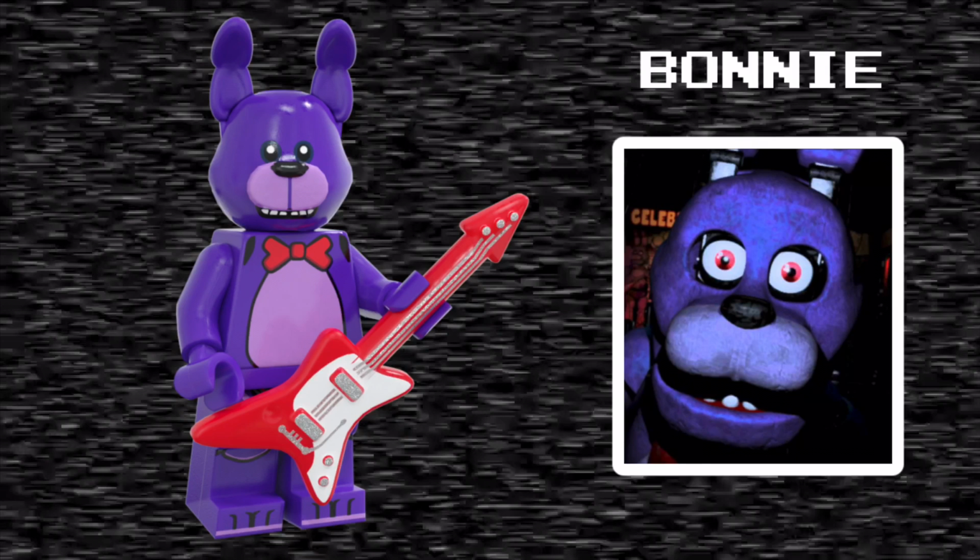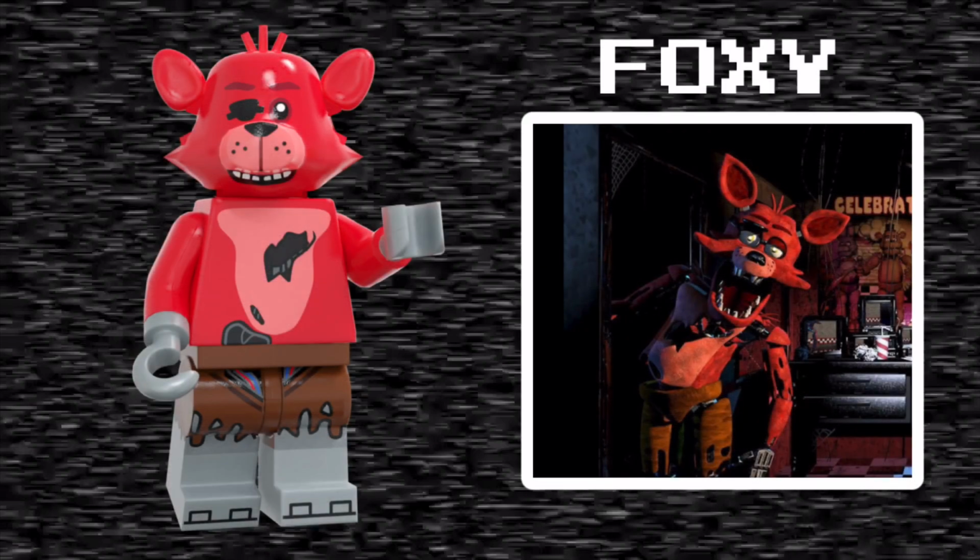Alongside that, Bonnie also comes with his guitar. Originally, I was going to do this figure in dark blue, but honestly, it just doesn't work. Finally, Bonnie also has leg printing. And finally, we have Foxy. Foxy is probably the fan favorite character for everyone, but personally, Foxy was never too big on me.